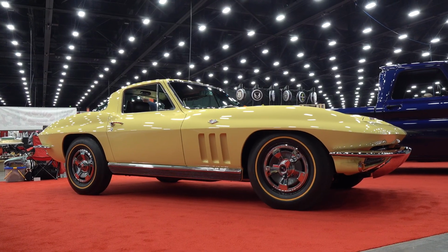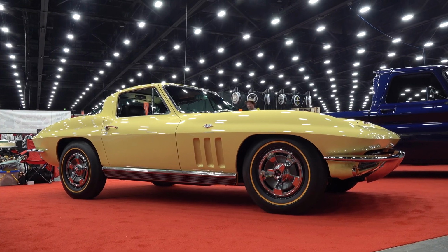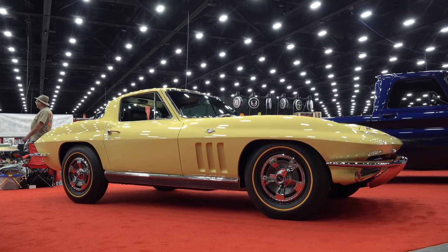So there you go, a nicer than new 1966 Corvette from Classic Restorations of Southern Indiana and the 2025 Pigeon Forge Rod Run ScottieDTV Dirty Dozen. Hope y'all have enjoyed it.